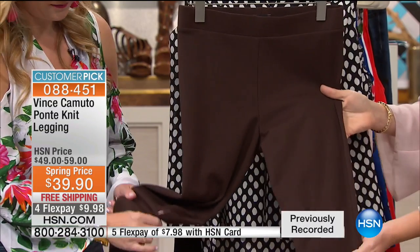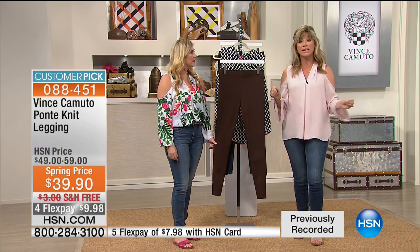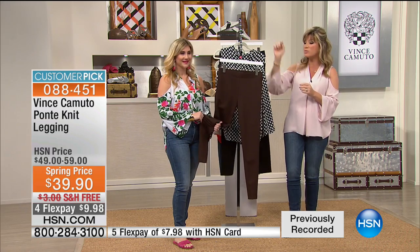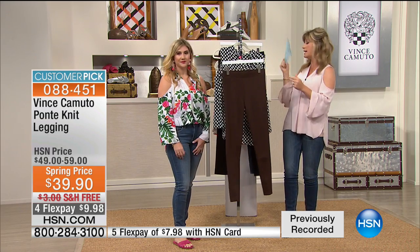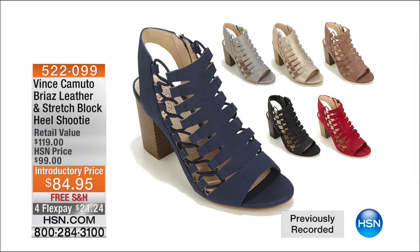That's exactly right. Because of the ponte knit that this is made out of. And again, you're never going to be able to see through these. So whether you are an extra small or you're a 3X, they fit your body beautifully. So we've got it for you in the rich black, as well as that beautiful, what we're calling dark earth brown. So again, brand new price for you today.